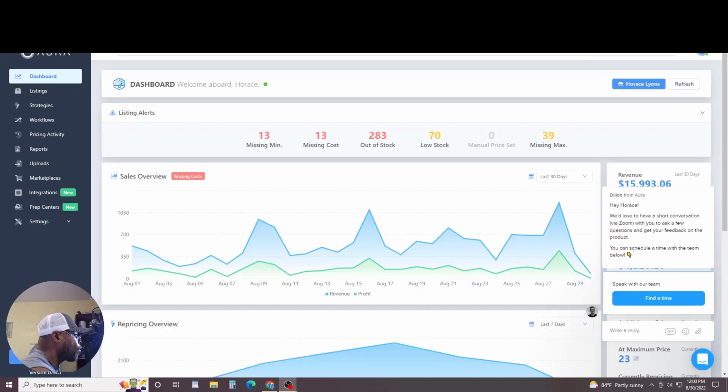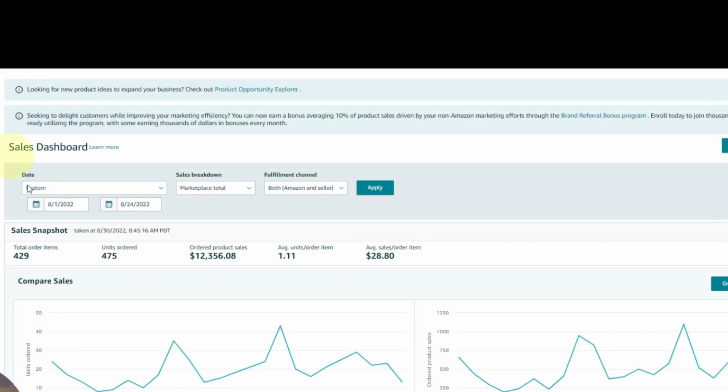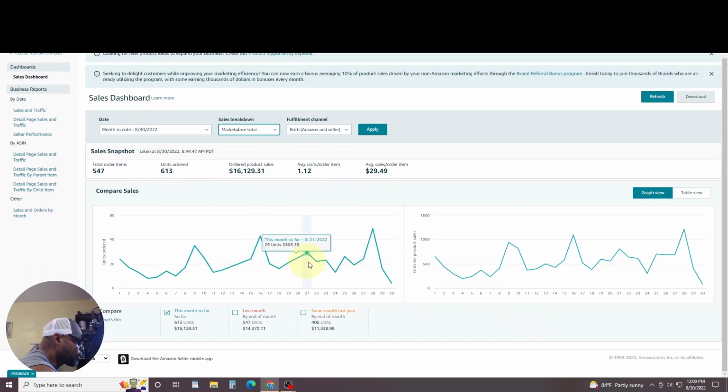Okay, so if we go back into my account, from here we were looking up until the 24th of August. But if we go here, we're looking at the entire month. Now today is actually the 30th, and what we're looking at, look at what happened.